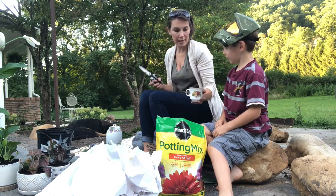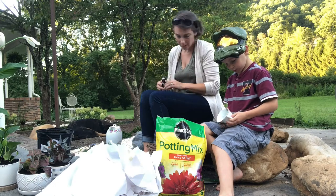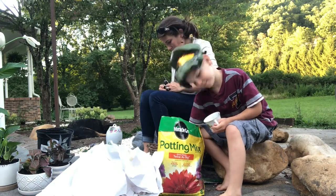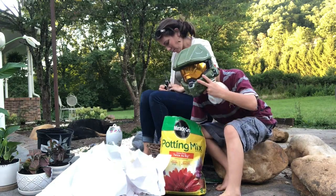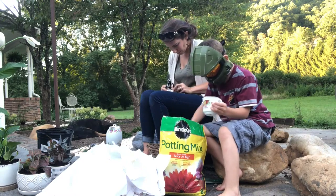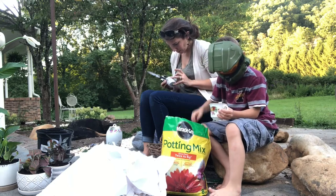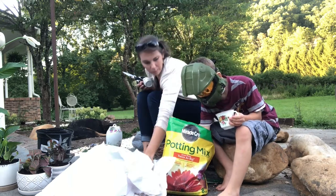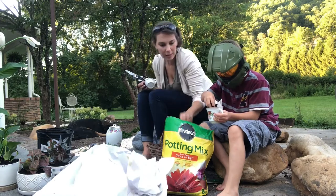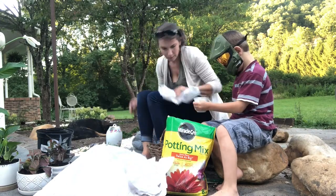Regular cup, but we're going to make it a plant cup. Here, put some dirt in there. Why, Mom? Because we're going to make it a plant cup. Mama wants to have the plants out here. Just dip it in there, babe. Just dip it in.